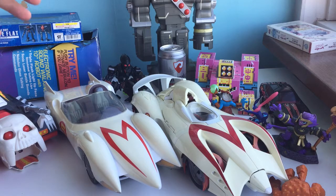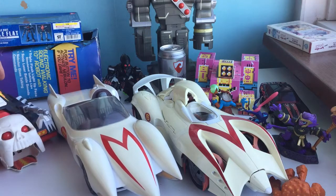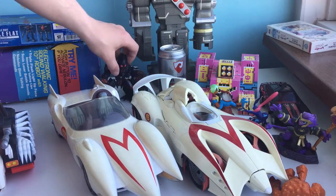So I really like toys and I bring home a lot, maybe more than is necessary, but all of these inspire or make me happy in some way. And the goal of this video is to just show them to you and tell what I get out of it. And the first thing we see right here is these two really beautiful Speed Racer cars.